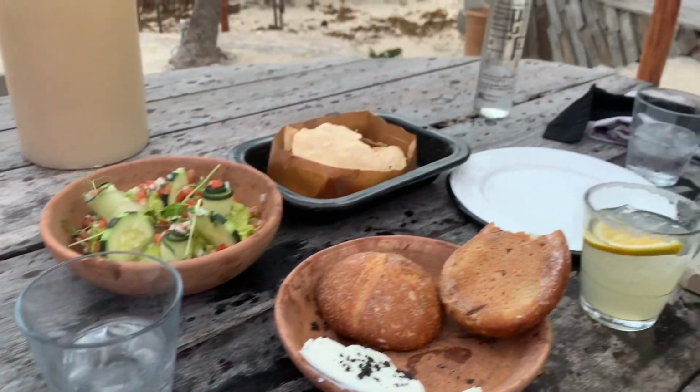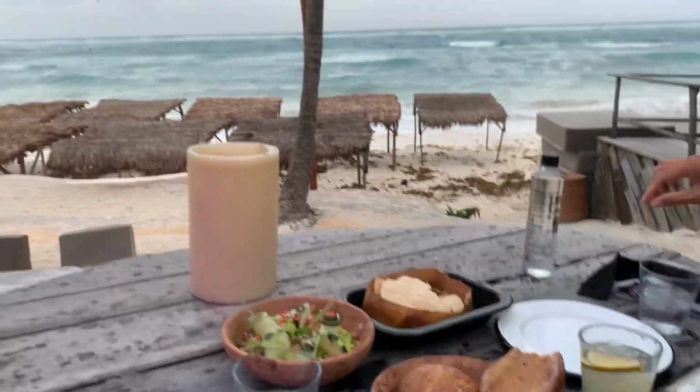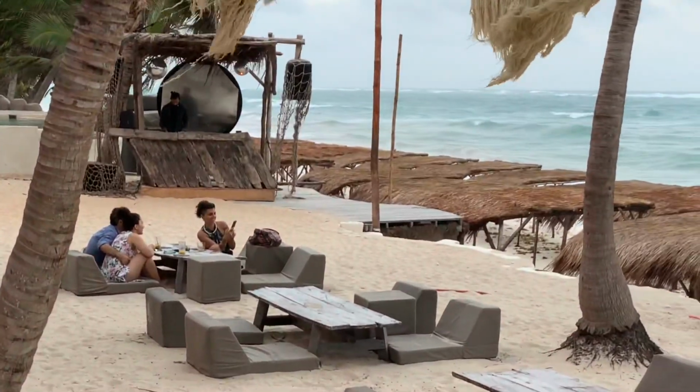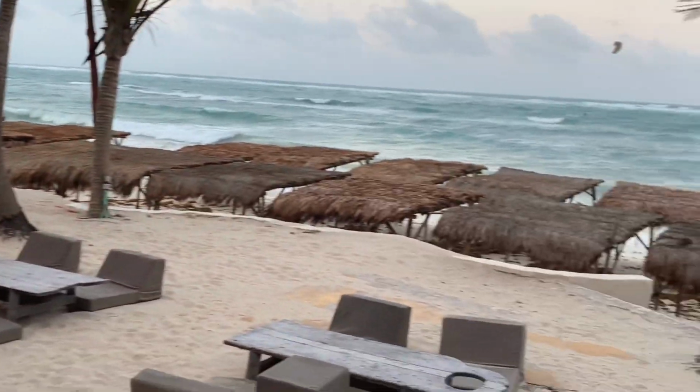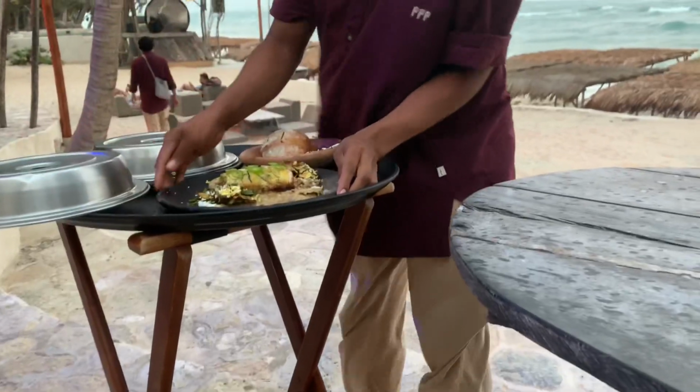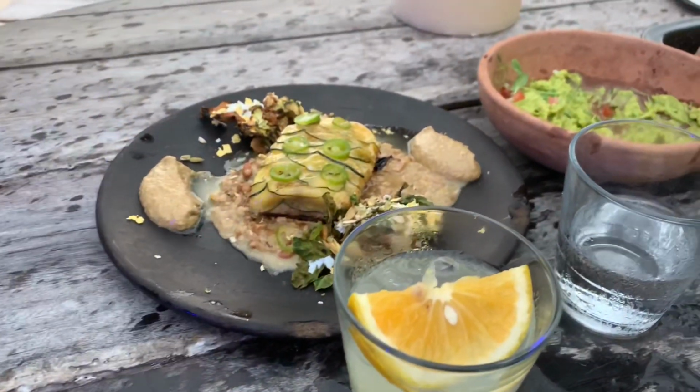So we headed down to the restaurant for dinner. And this restaurant is one of the main features of the beach club, which is located at one of the most exclusive beaches of Tulum. The culinary experience was delightful with this front beach view, let alone the specialties with the food and the drinks.